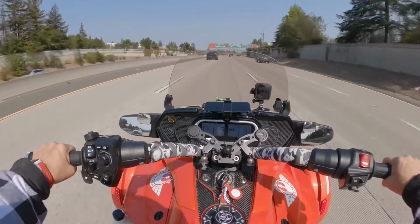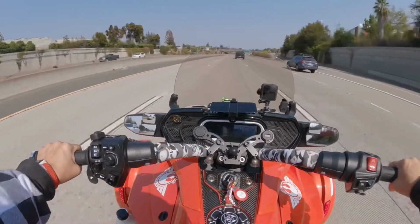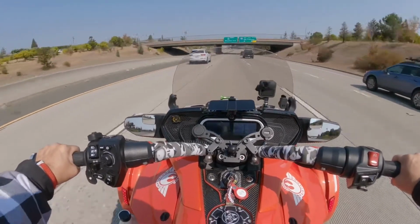Two-wheeled motorcycles have a counter-steering capability. These things do too. Not as effective, but it works to get around things.